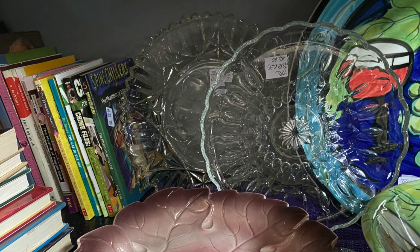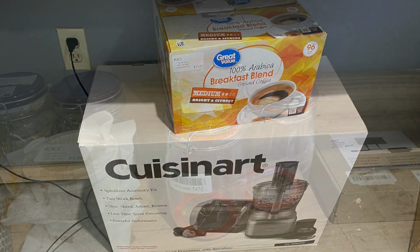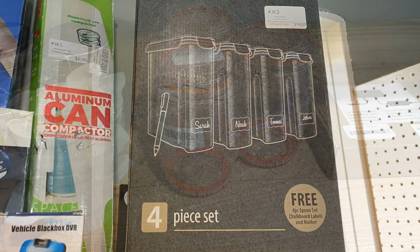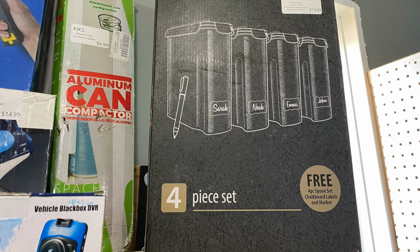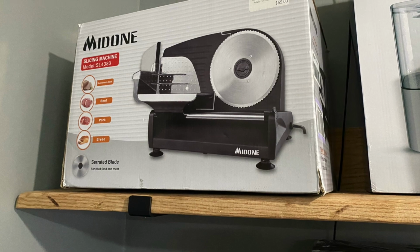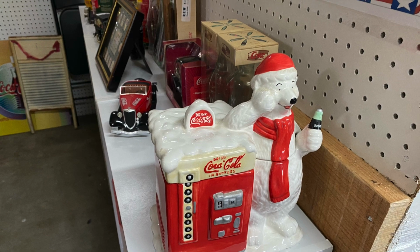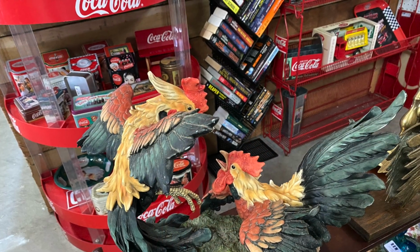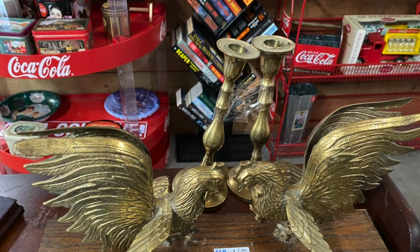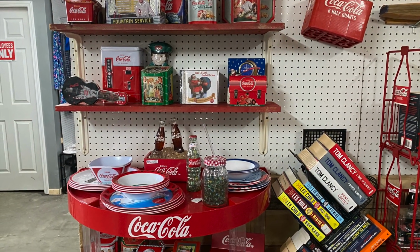And they also had booths that had like your coffee pots and different kitchen products and storage items. Even had a slicing machine. I thought that was unusual. And like I said a while ago, they had a lot of Coke products in there. And they had these fighting roosters there, and then they had two brass ones. And there's a bunch of those, Coke, and then just some little Coke pictures.